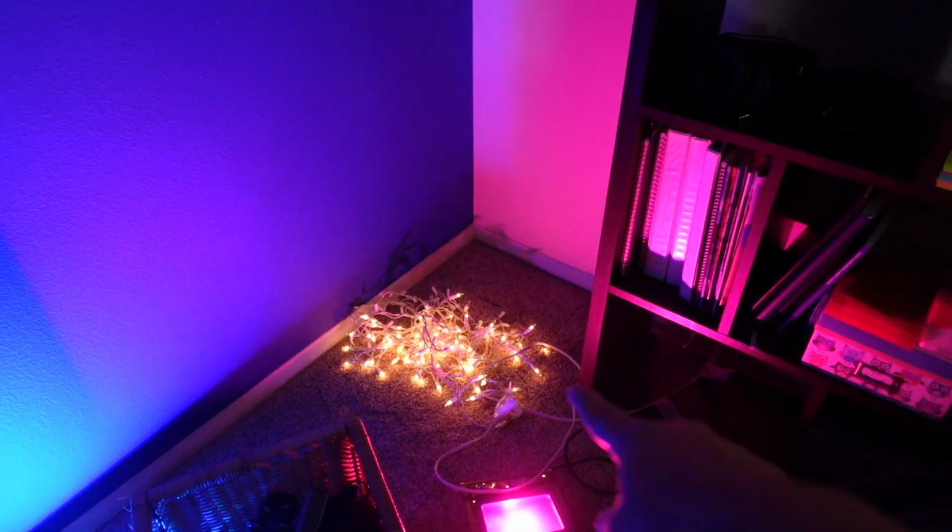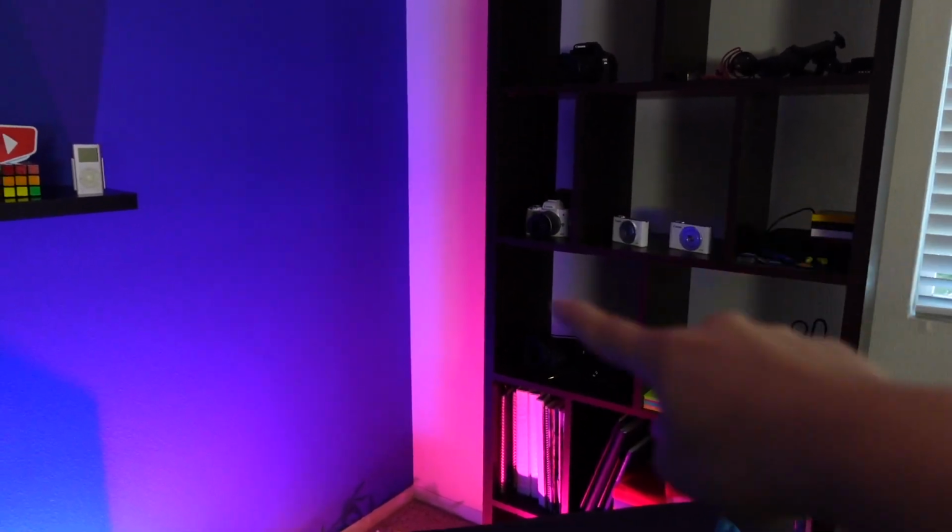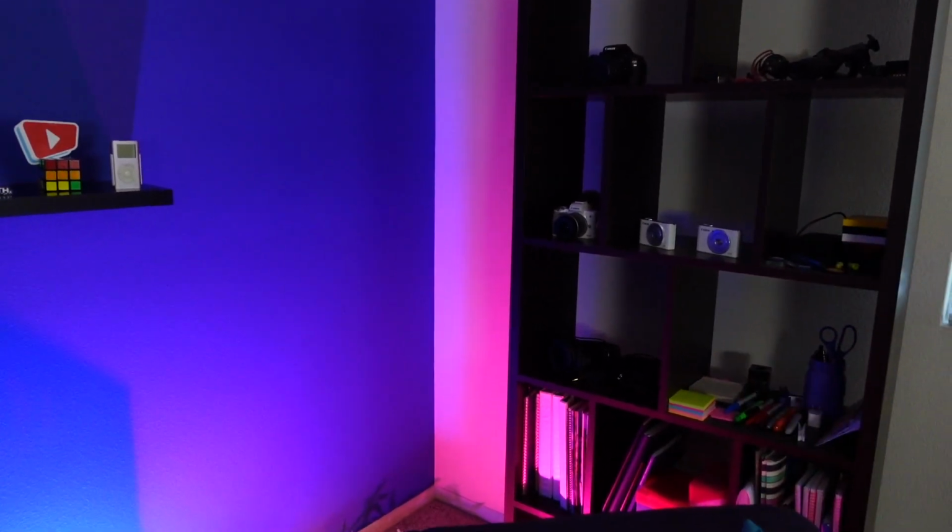So I got a string of Christmas lights, but they're a lot warmer than I thought they were gonna be, but I'm gonna try it because it is kind of dark in here. So we'll see what it looks like.